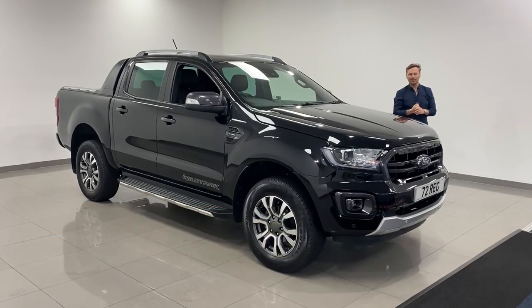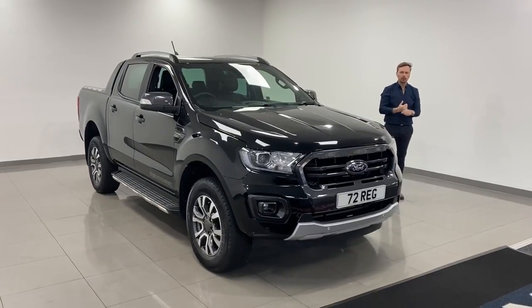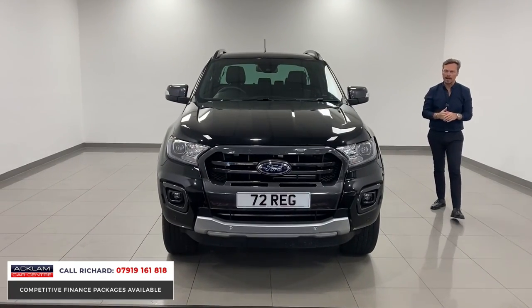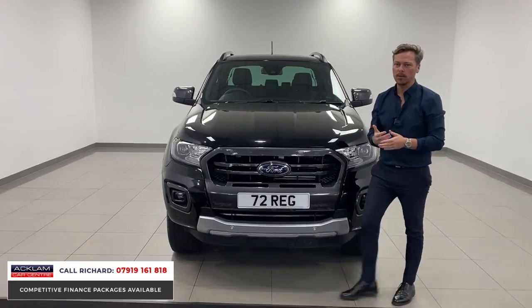Our best-selling commercial vehicle, and there is a reason why. Just arrived: Ford Ranger Wildtrak 2022, 72 plate, only 2,000 miles, VAT qualifying commercial vehicle, this Ranger Wildtrak. Is it the best truck on the road? Possibly. We do very, very well with them, selling so many.